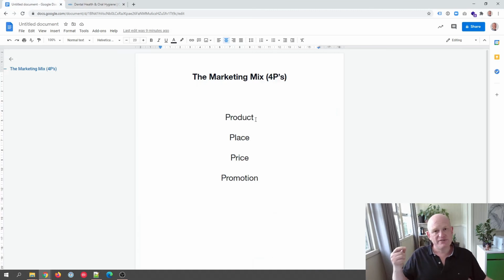So the product we perceive as good because dentists give it away. The place again, where can we buy it and so on? Well, we can buy it from our dentist, or we can buy it from the supermarket. But even if we buy it from the supermarket, it's still positioned in our brain as a premium product, which means OralB can charge more. And the charging more actually supports the product being a premium product.